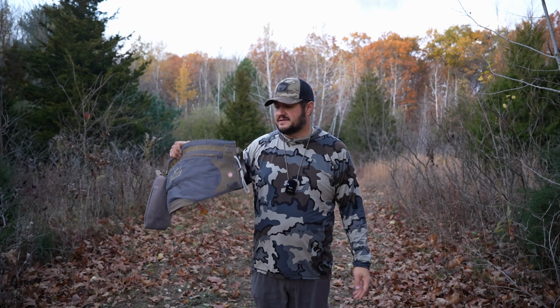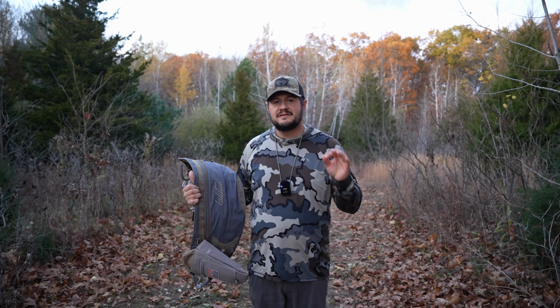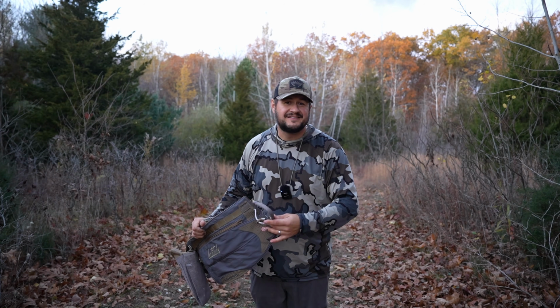So the Method 3 is going to be the saddle for me. Now, I do still have my TX5 Lonestar 2.0. That is my favorite all-time saddle. I will never sell that saddle, so don't even ask, because it's not going anywhere.